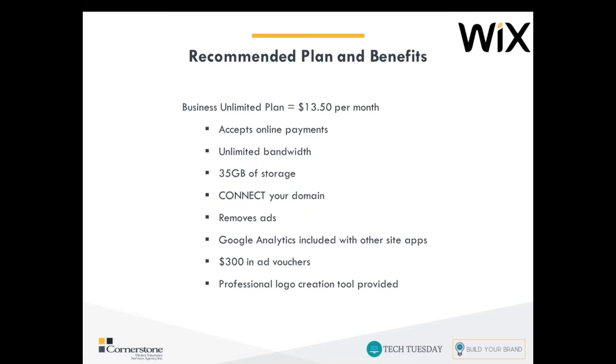It also provides a professional logo creation tool, although I personally have never tried it. Some of my friends have said it's okay, but if you're trying to design a logo, maybe something a little more professional or something that gives you a little more control might be helpful. You might want to hire a graphic designer.